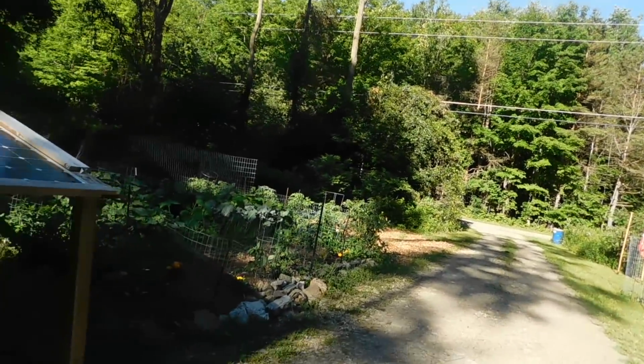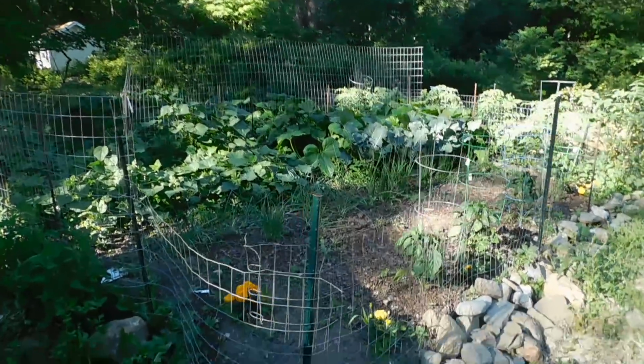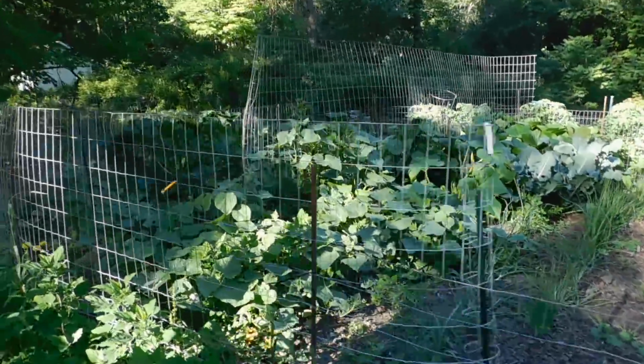So the garden is rocking, as you can see. It's doing really, really well.